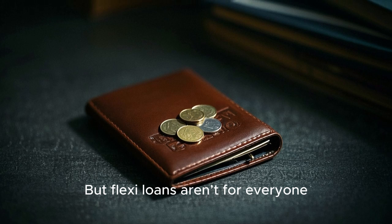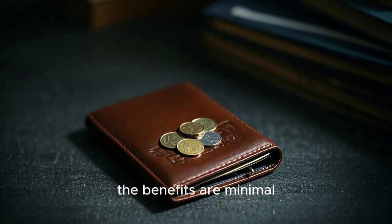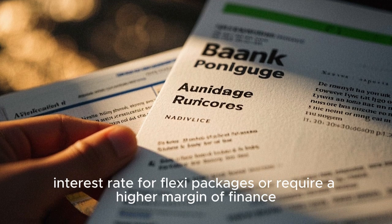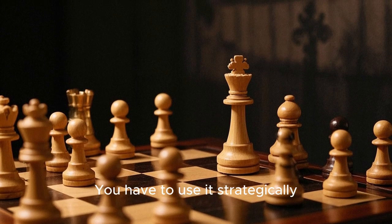But Flexi loans aren't for everyone. If you live paycheck to paycheck and have no surplus cash to park, the benefits are minimal. Also, some banks charge a slightly higher interest rate for Flexi packages or require a higher margin of finance. It's not free money. You have to use it strategically.